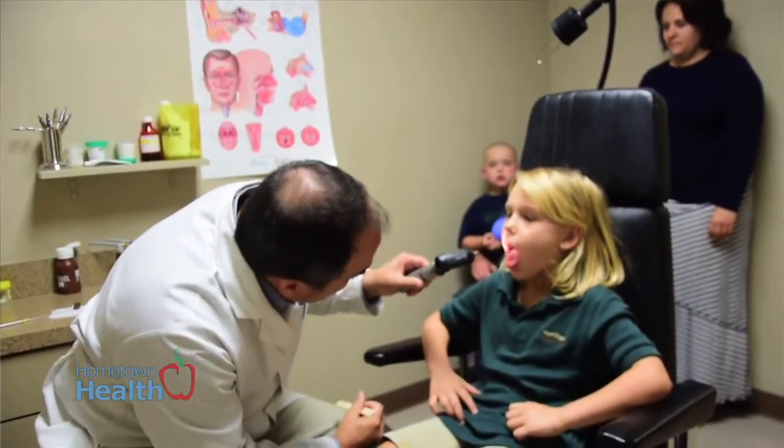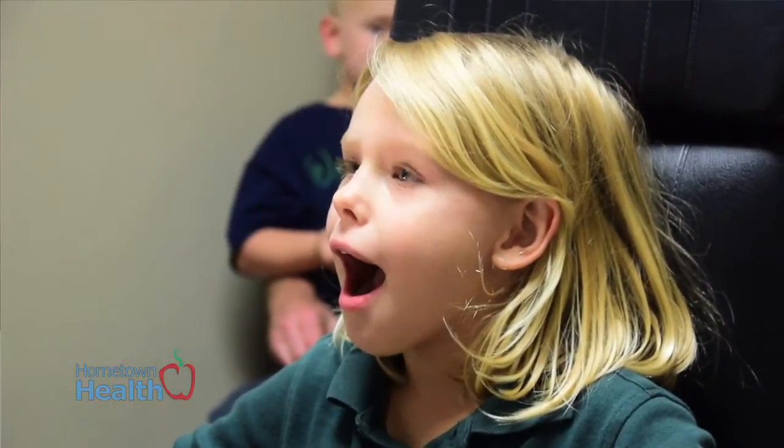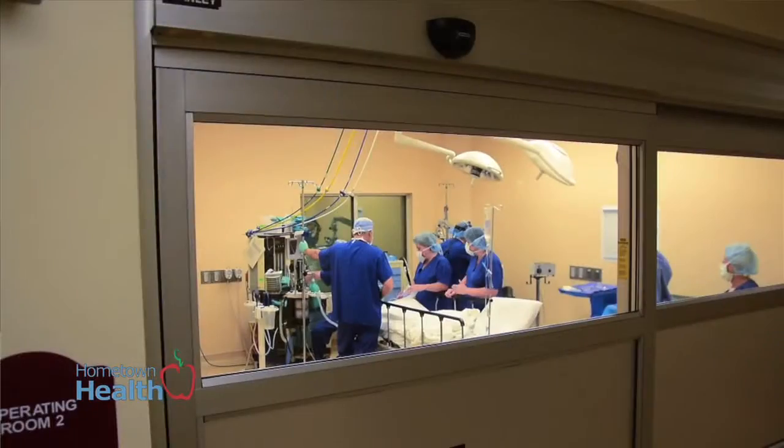As an ear, nose, and throat physician, we get referred patients that have had recurrent infections in the throat. That includes tonsil infections. Usually once a child has had several tonsil infections, usually anywhere from 4 to 6 a year, we start to think about removing the tonsils and adenoids.